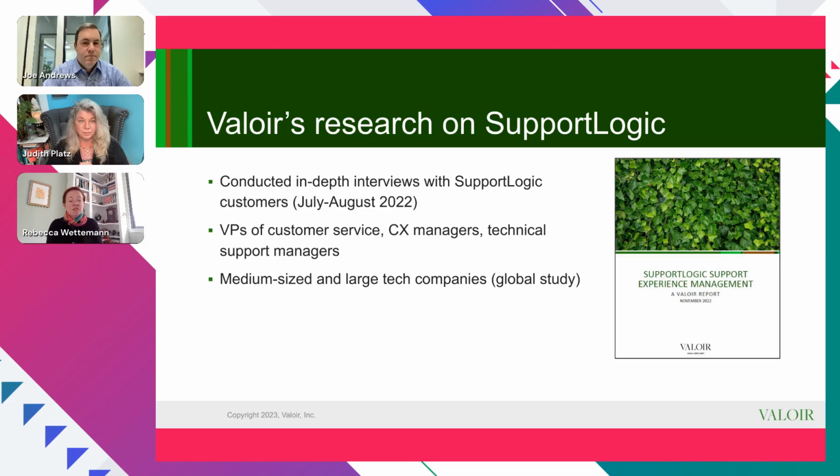So before we get into the specific details of what we found in terms of benefits, I thought we'd go to our poll question.